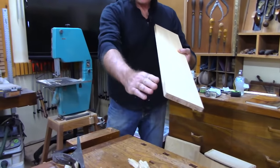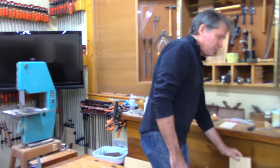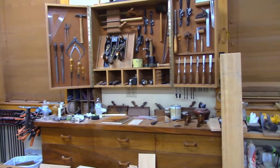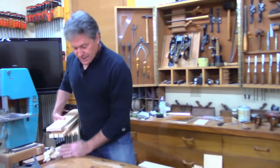Now I just joint the edge and I rip my pieces to width. And let me show you what I got here. Bring my pieces over here. So I decided I liked the dovetail.